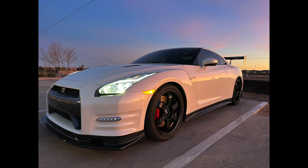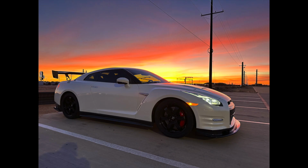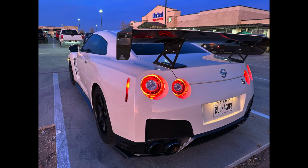That being said, this car makes for stunning sunset photographs. The way the sunlight dances off of this metallic paint is just magical. It really is. And so it's growing on me. Love driving the car already.